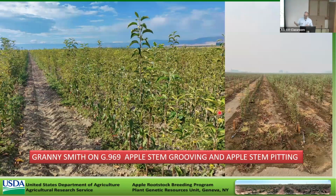Moving on to a different topic, viruses. This is what happens when you have one of our rootstocks, unfortunately, and the scion variety has stem pitting and stem grooving. You see most of the trees are suffering because they're having a hard time. And then you have a few escapes here and there. And I think those are the buds that are at the very top of the bud stick that have kind of escaped the concentration of viruses.